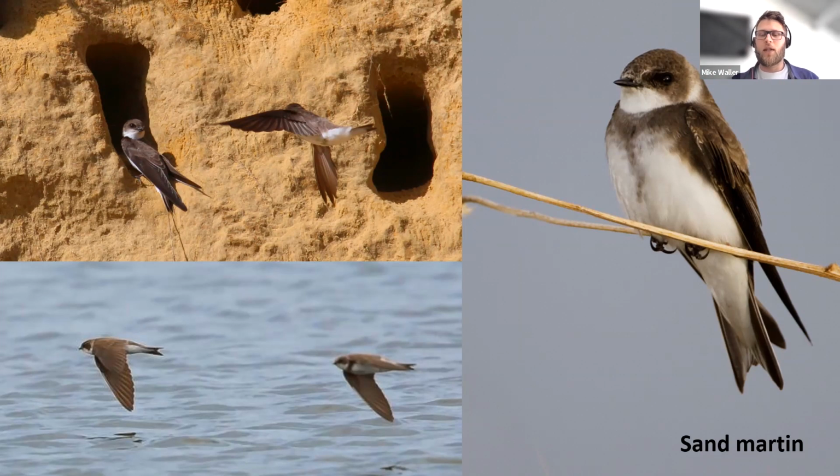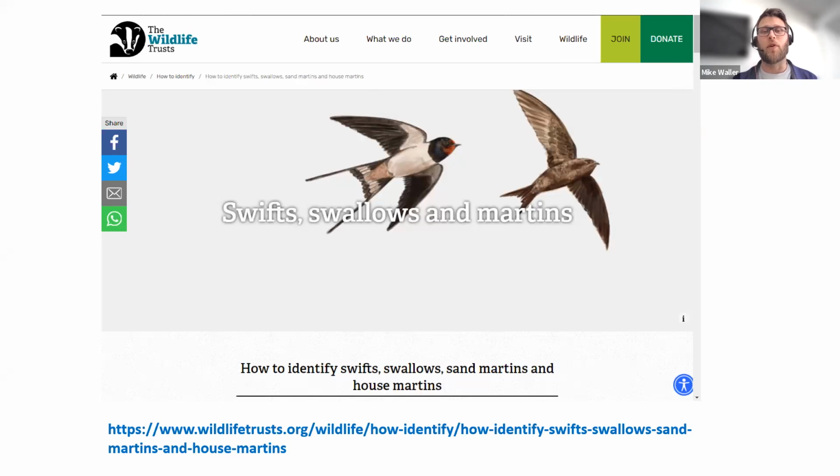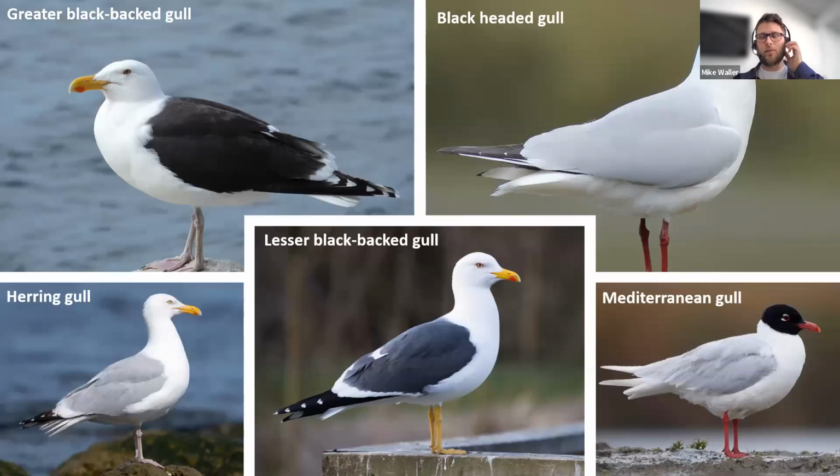Okay, so let's get into our final group. Oh, sorry, before I move on, this is a really good resource. If you pop onto the Devon Wildlife Trust website and have a look at swifts, swallows and martins, everything I've just said there is covered. So obviously there's quite a lot of detail there. It will give you all the information you need, and probably a few other bits of detail that I've missed off as well to help you in IDing and separating those species. Right, so let's move on to our final group.